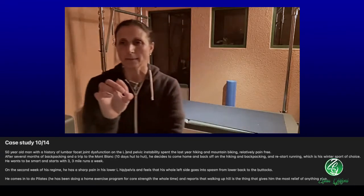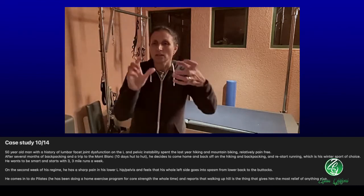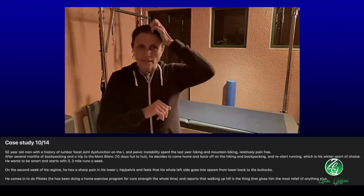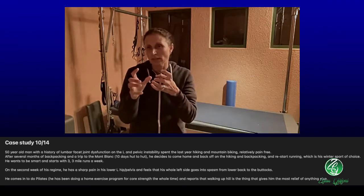So what do you think might happen if we say that that's what happened, that he got a shear or a rotation or the SI joint came out of alignment? And then what happens to his body? What's a typical response when something goes out of joint or out of alignment?